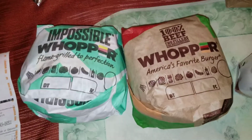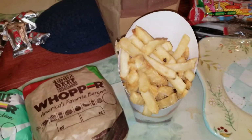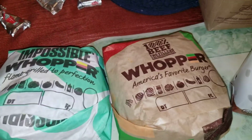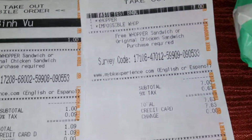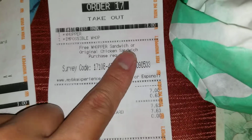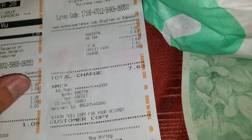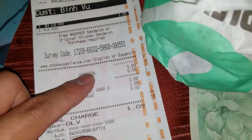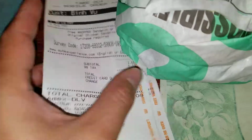Okay, so we're gonna see the difference between the Impossible Whopper and the regular Whopper. Got big fries. I don't know why, but all the people trying it aren't using the app, because in the app they let you get both of them for $7, so you can taste the difference. After tax, $7.63, and they even had large fries for $1, 9 cents tax.